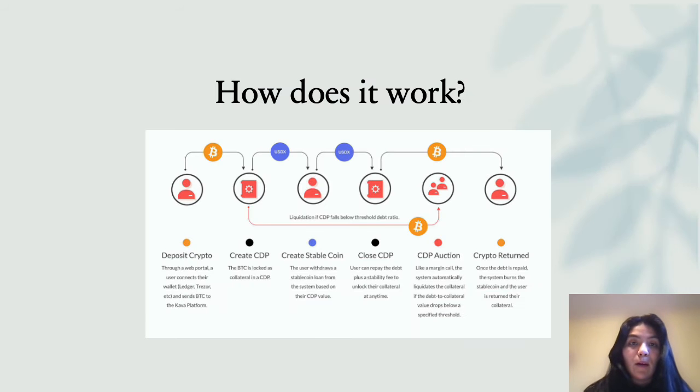Next. Okay, so how does Kava even work? This image right here is pulled directly from the Kava white paper. It takes you through the steps on how you deposit your crypto through your wallet. It's compatible with Ledger and the Tether wallet. Then it goes through how you can create a CDP and how you get your stablecoins back, and then how after you pay off your debts, you get your returned crypto. But we will discuss this in more detail later on in the presentation because this does look a little bit confusing.